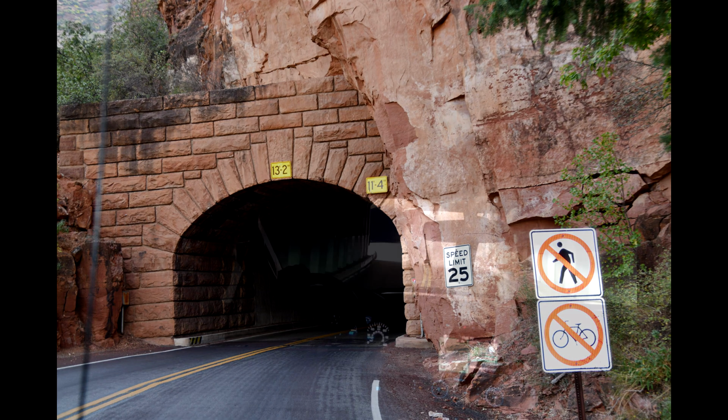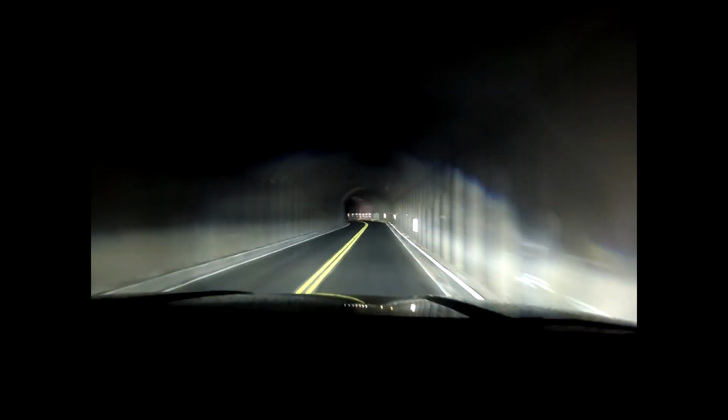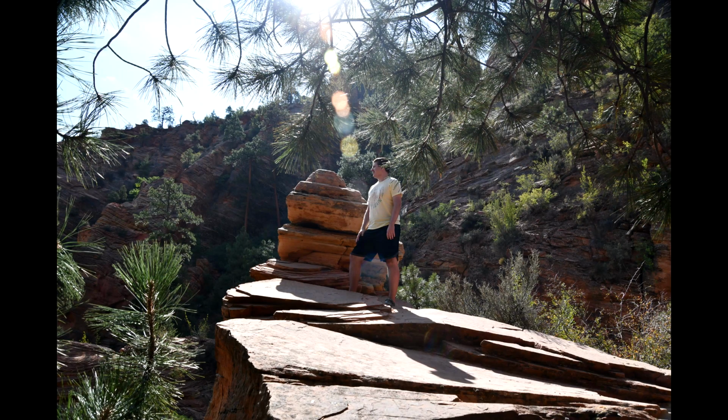You see, it's 13'2" tall, and if you've got certain RVs within a minimum length, you can pay extra, and they'll block off the traffic so you can make a one-way trip through there. But I think you've got to be under 25 feet in length.